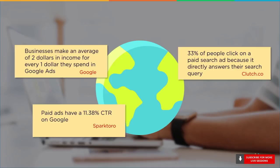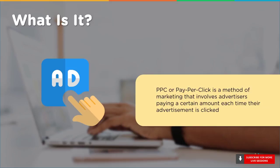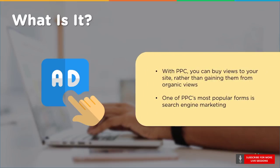Now let's talk about PPC. It is a form of online advertising in which advertisers spend a certain amount of money each time their advertisement is clicked. This process, if done properly, can drive people to your website without having to get them organically. Search engine marketing is one of the most popular methods to perform PPC. For PPC, most search engines are part of an automated process performed by the search engine to determine how relevant and valid they are to appear in the search engine result page.